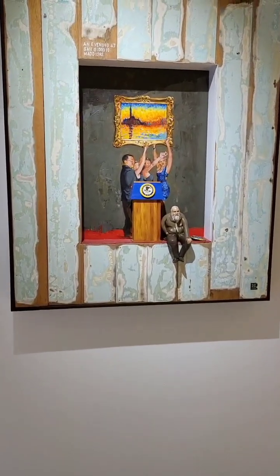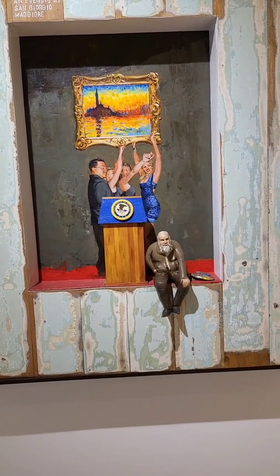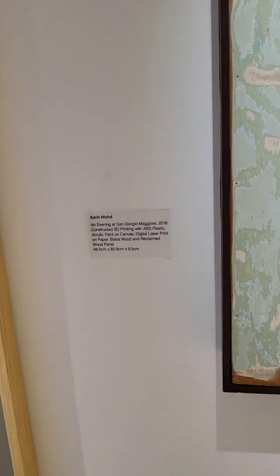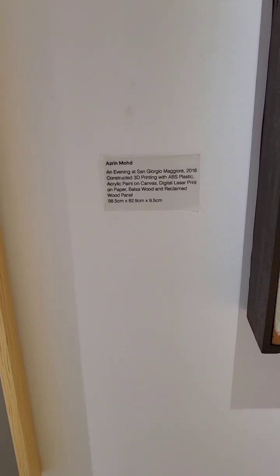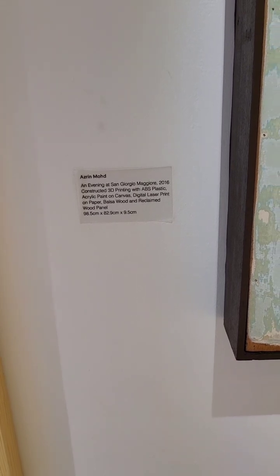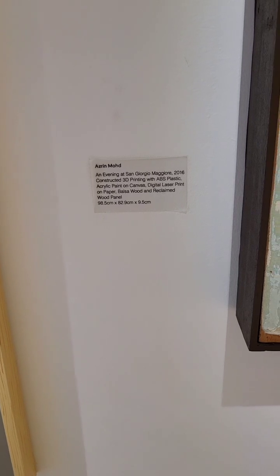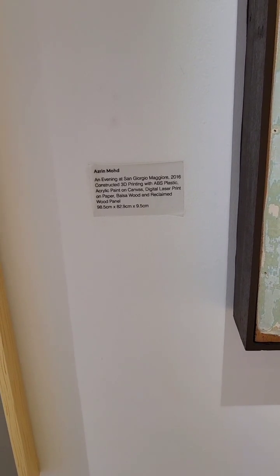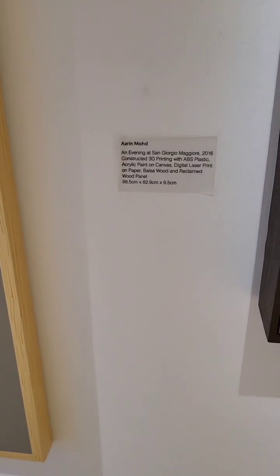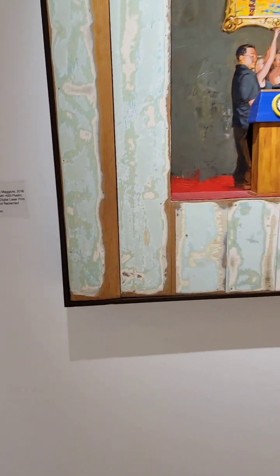And so this third piece, this looks like a dance party in a pressure cooker. Let's see who's done this. This is done by Azrin Mod. It's An Evening at San Giorgio Maggiore, 2016. Constructed 3D painting with ABS plastic, acrylic paint on canvas, digital laser print on paper, balsa wood and reclaimed wood panel. This is 98.5 centimeters by 82.9 centimeters by 9.5 centimeters.